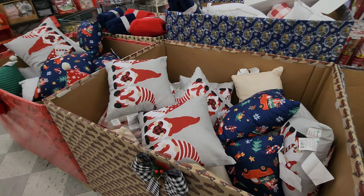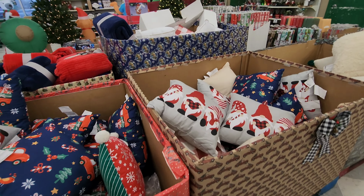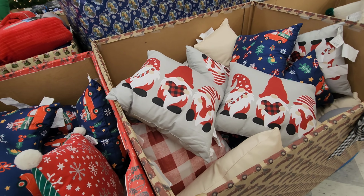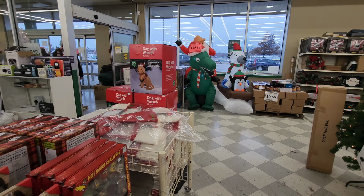But wow, look at them all. Look at all the Christmas pillows. Look at that one there. That one's awesome. They all are. Even the gnomes that have candy canes and candy and whatnot that spells out joy. They have more wreaths and holly here. But I like the wreath I got. We're definitely picking that up for a change. They got Christmas goodies here. Presents, anyway. And they have a dog with a wreath.